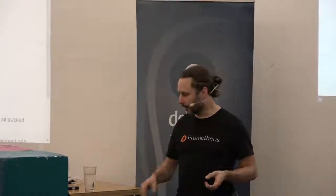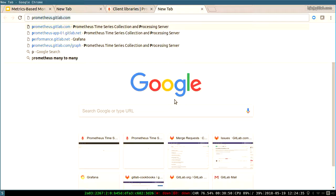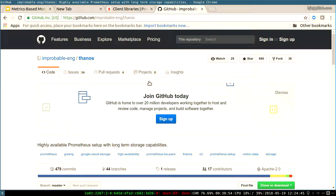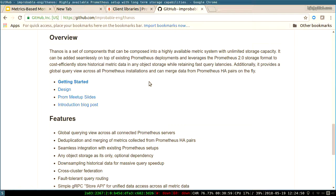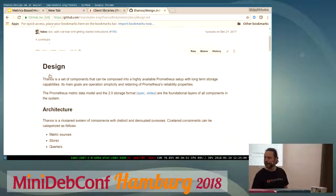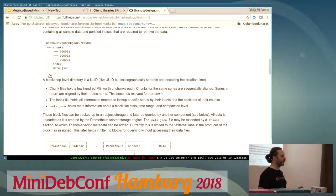We have another new one that was just blogged about yesterday, a thing called Thanos. And Thanos is Prometheus at scale. Basically, the way it works, actually, why don't I bring that up? So this was developed by a company called Improbable. They had billions of metrics coming from hundreds of Prometheus servers, and so they developed this in collaboration with the Prometheus team to build a super highly scalable Prometheus server.